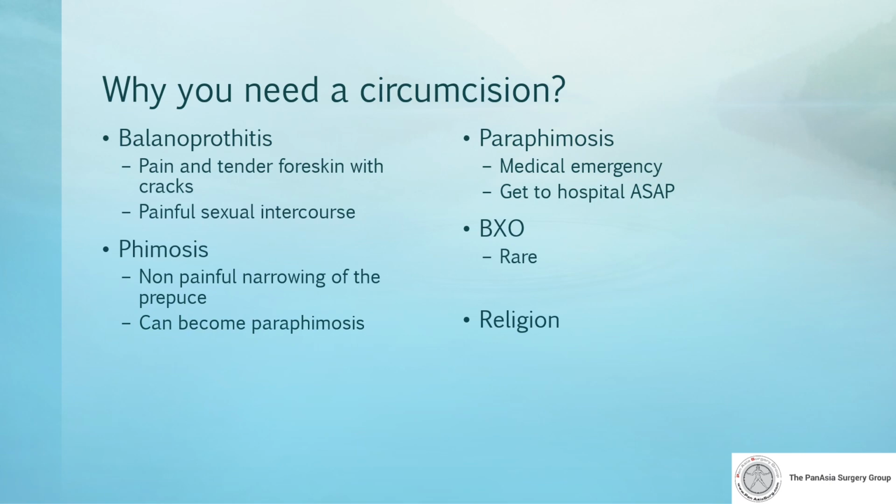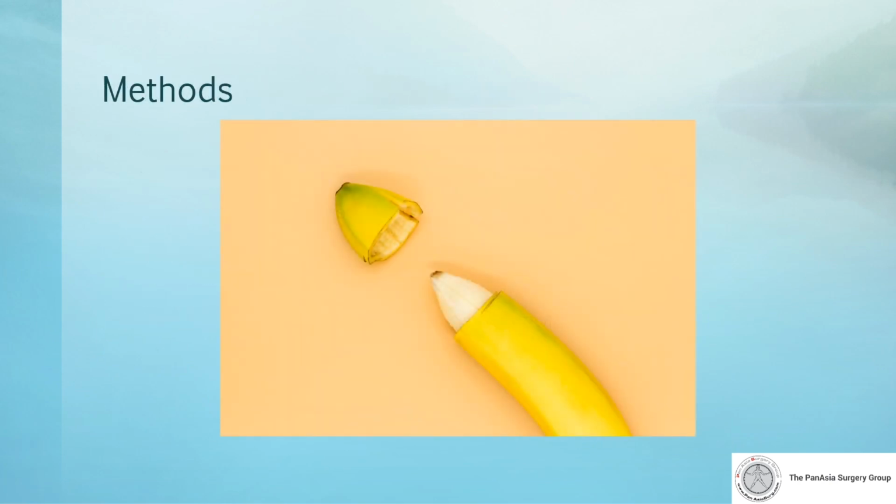Some other reasons are when you have a condition called BXO. It is an inflammatory condition whereby the foreskin itself sticks to the glans of the penis, and in rare instances can actually lead to cancers in the penis as well. There are many ways in which circumcision can be performed.